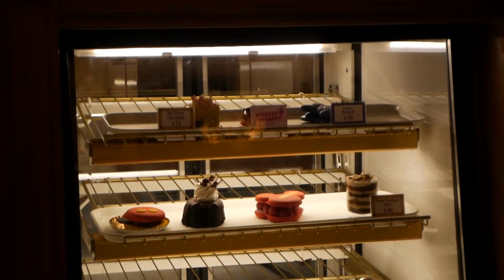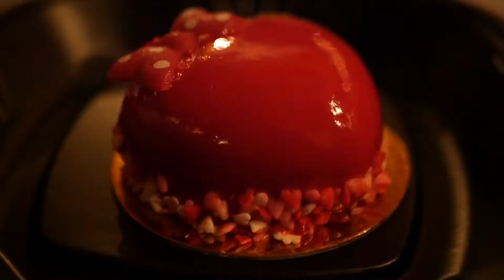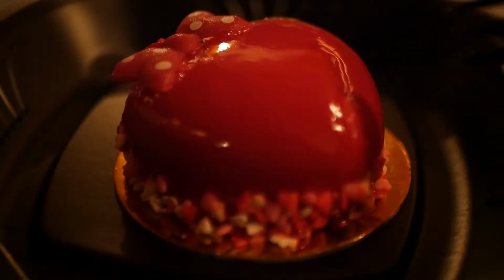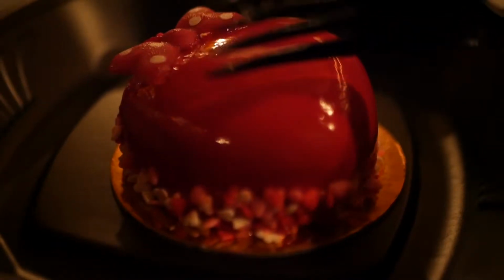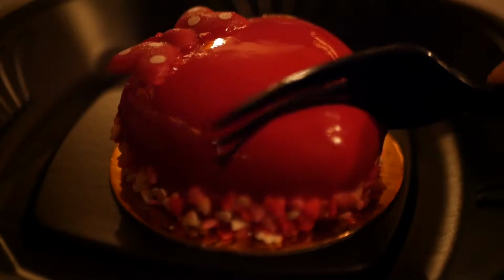Let's see what they have in here. Okay, so what I have right here is a Minnie's Valentine's Day heart-shaped mousse. Now, this isn't on the list of things on the Disneyland app right now, so it's gotta be pretty new. I got it at Jolly Holiday Cafe, and that's pretty much all the info I got, is that it's a heart-shaped mousse. So let's see what's in this.